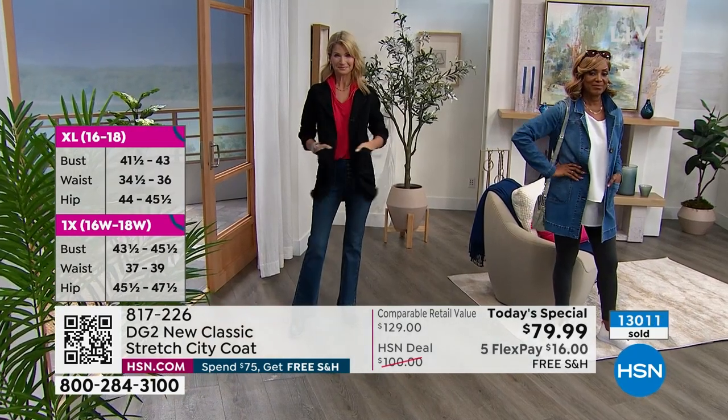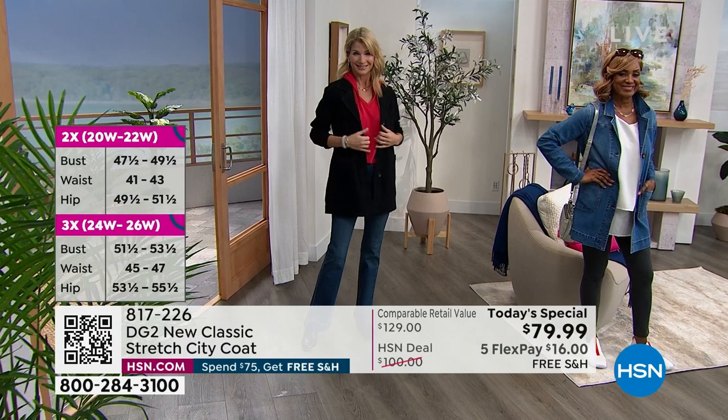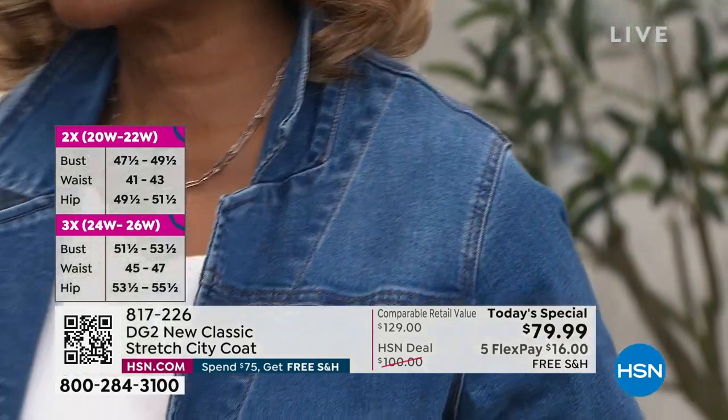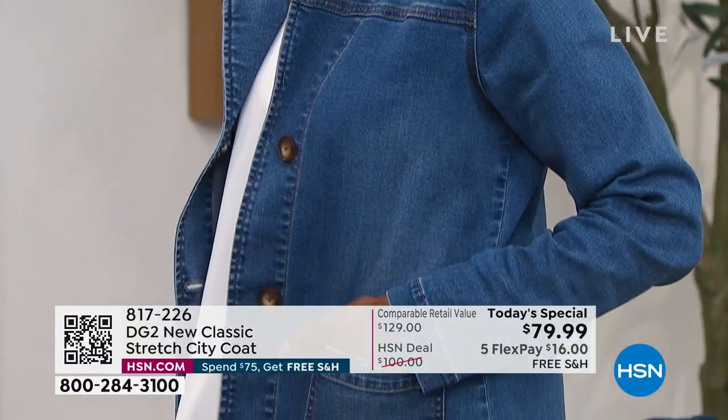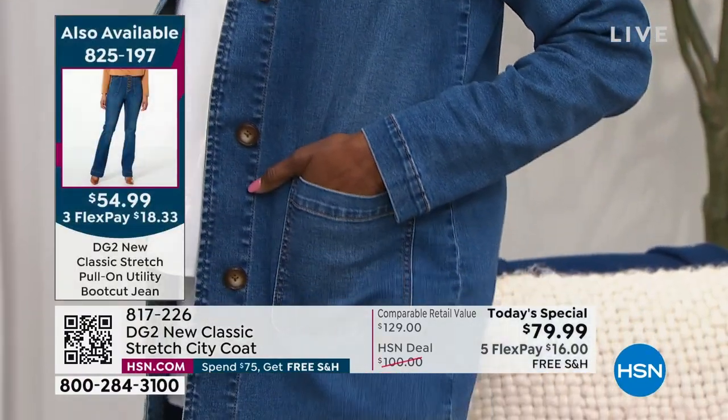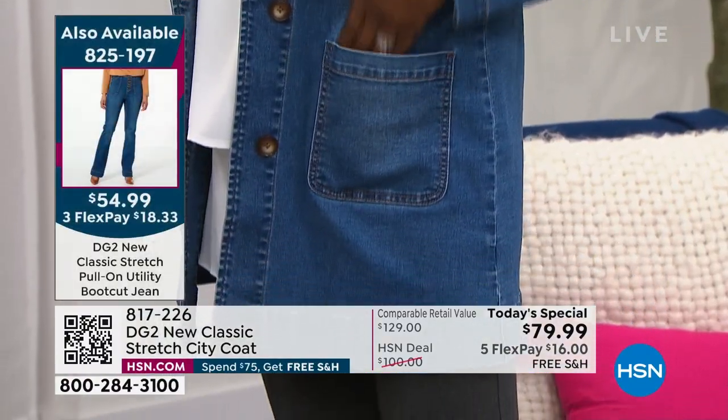And by the way, it's only 1 o'clock. I know, and you know what's crazy? There are like 25 Today's Specials today. We didn't buy 50,000 of this jacket. We are more than halfway sold out on this jacket, which is crazy. We have a full day coming up.